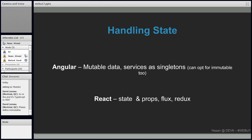David is also asking to define immutable. We'll get a little bit into that. But what I mean by immutable is that a piece of data cannot be modified. So modifying a particular piece of memory at runtime is prevented. The only way to actually update the state of your application is to write functions that clone a piece of data, update the clone, and work with that.